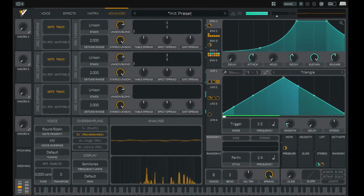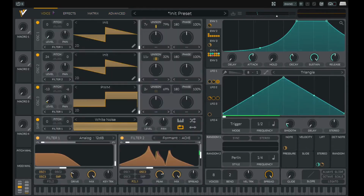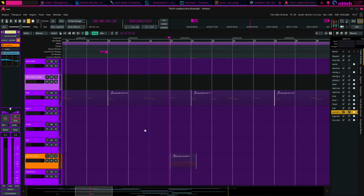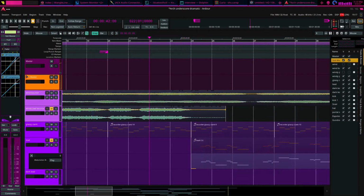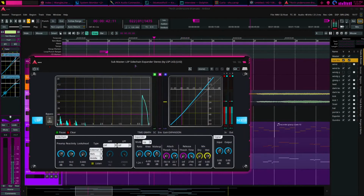But it's doing something a little bit interesting. There's a submaster for the whole song, and as the portal sound is coming in, it makes almost everything else in the song get louder with it, and so the whole piece sort of swells with the portal sound, which I think is really neat.